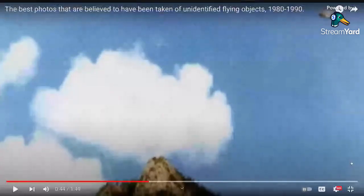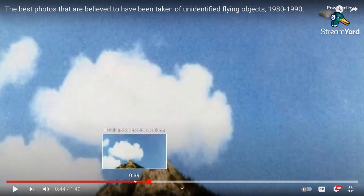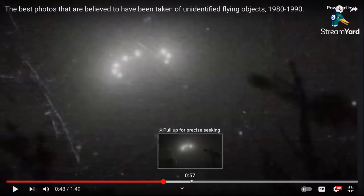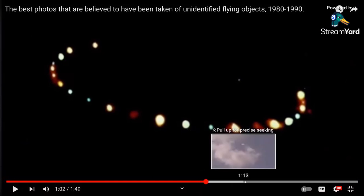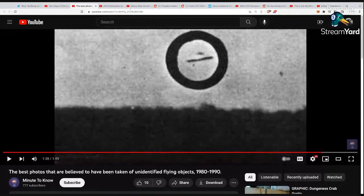Let's see. This is just a photograph. Supposedly, some of the best UFO photos. So let me just show you what we got. We got this one here, then this one here, this one, and then the last is this one here. Oh, no, this one here was a jet and a UFO. Here's another one, black and white, kind of hard to see. Anyways, that's that.